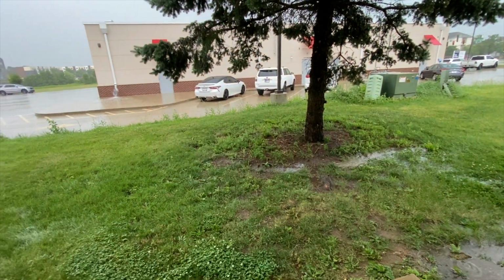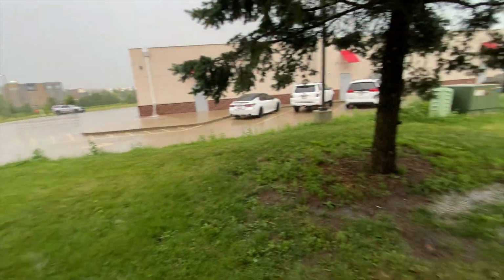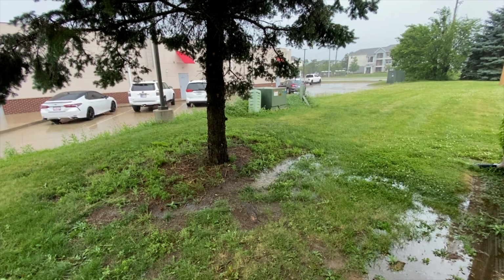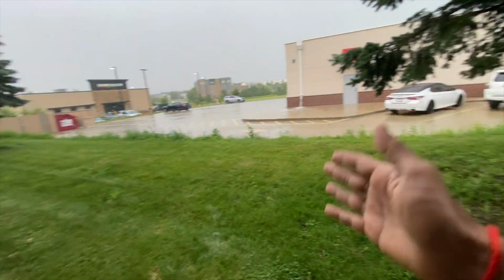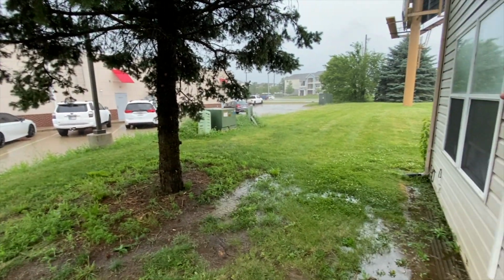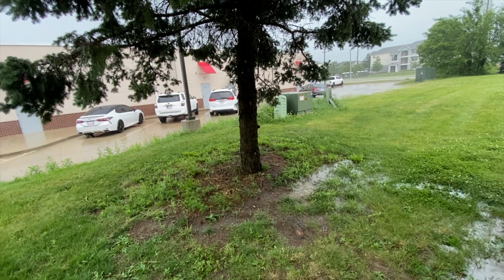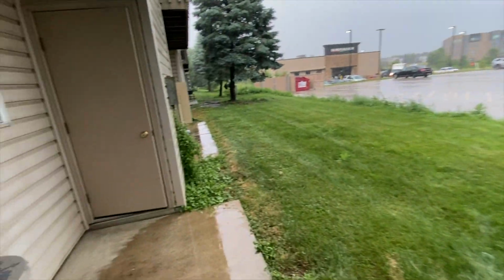Now this may not be the best time to show you this side of things because it just rained. But basically there is just so much grass and so much lawn area. So much fun area to go out. See, the whole space is yours. So once the water goes away, it will again be very, very nice for you.